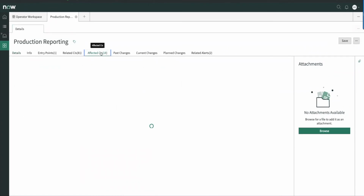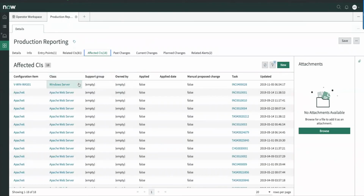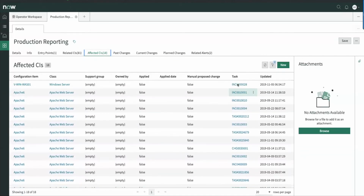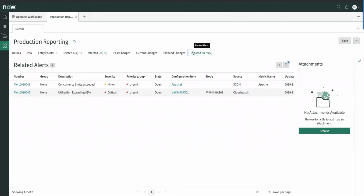So you can actually see the affected CIs for this business service. So anything that makes up this business service, the related CIs, the entry points, which is how one would gain access to this business service, that's all here. So these are all of the affected CIs. And as you can see here, any type of change, tasks, or incidents, which are mapped to the CIs, are represented here. And you can see the related alerts.